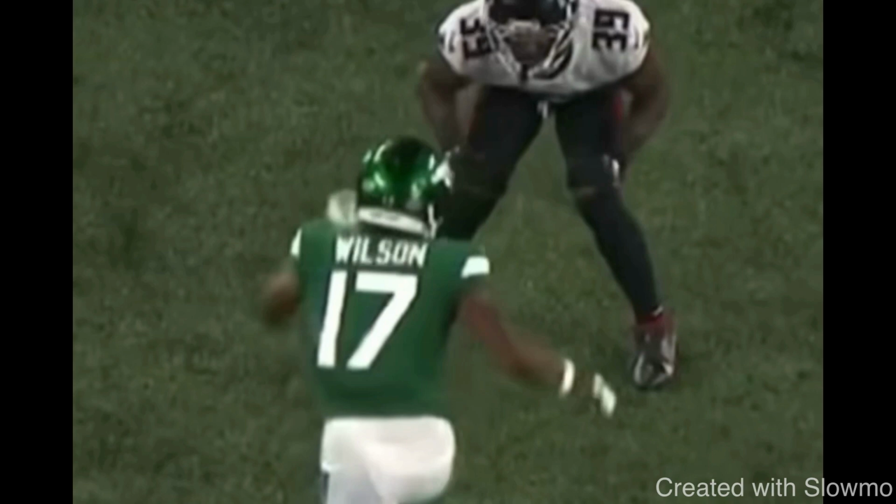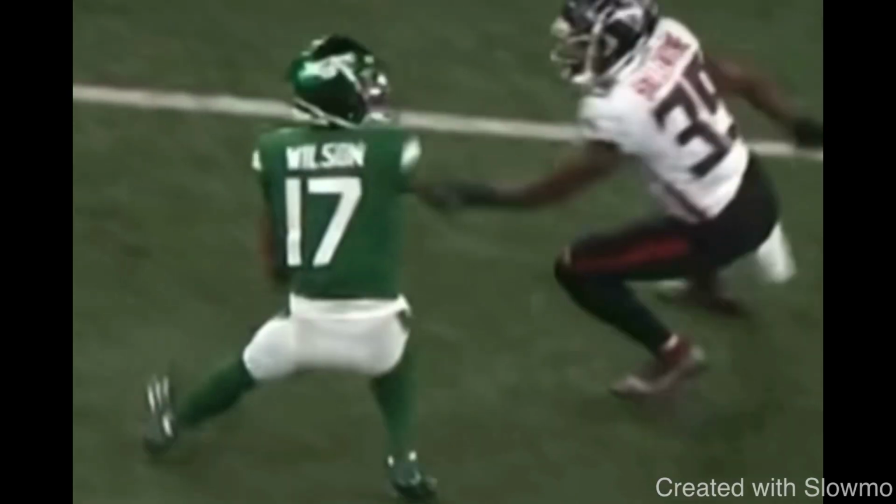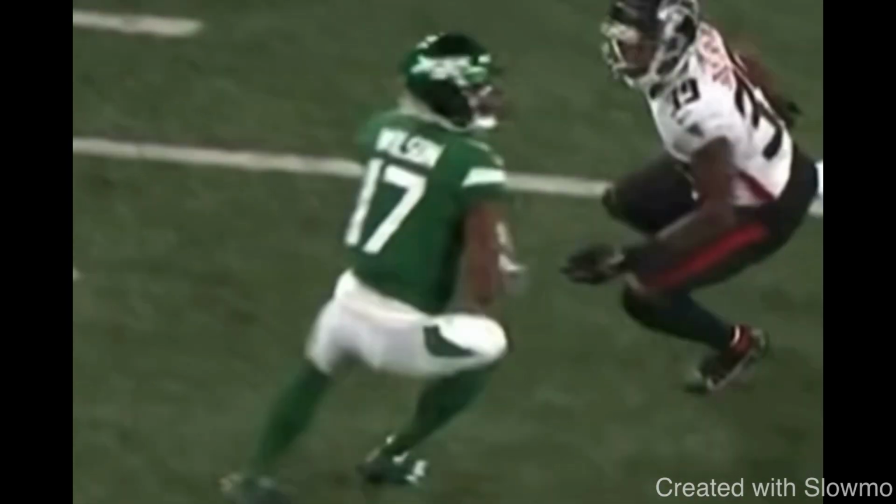So this is a clip from Garrett Wilson, and this is a great example of how you can catch in traffic. It's not just about route running. You have to be able to finish the play. So let's play this full speed. He comes off here, ball is thrown to him, and you see how he fights for this catch and rips that ball away. That is textbook right there when it's in traffic.